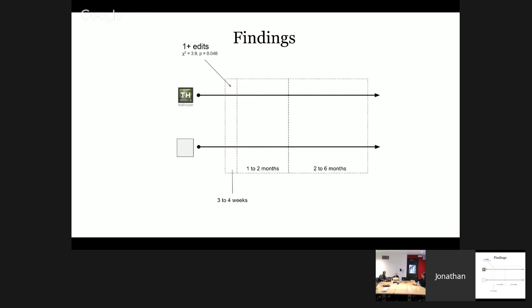So this shows us that for people who may tend to be moderately active, the Teahouse invitation seems to have a positive effect on retention in the short term, but less so in the long term. If you think about editors' general likelihood of becoming Wikipedians, previous research has shown that those who are initially more active, who make more edits early on, are more likely to stick around for much longer. Those who make fewer edits early on are less likely. So we would expect that for those who are only middling active, they would be retained longer than those who didn't receive a Teahouse invitation, but the strength of that effect would diminish over time.